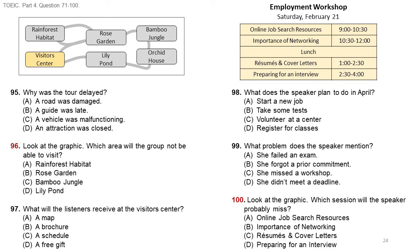Number 96. Look at the graphic. Which area will the group not be able to visit? Number 97. What will the listeners receive at the visitor's center?